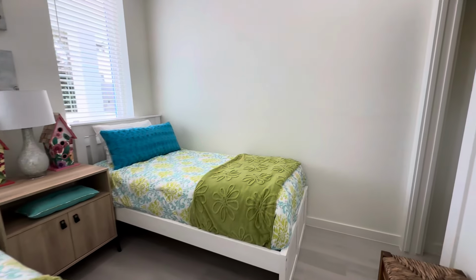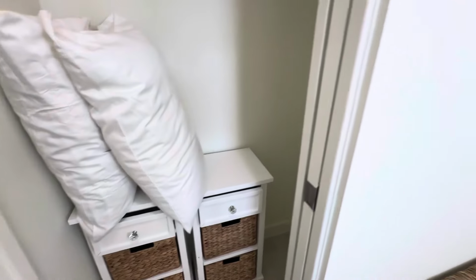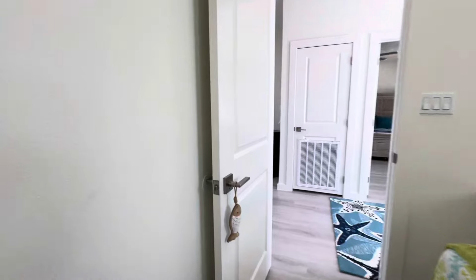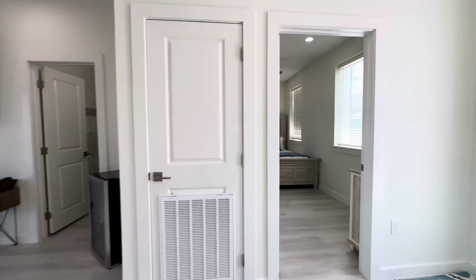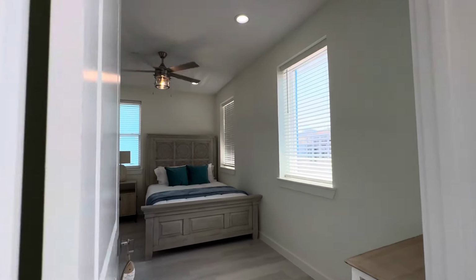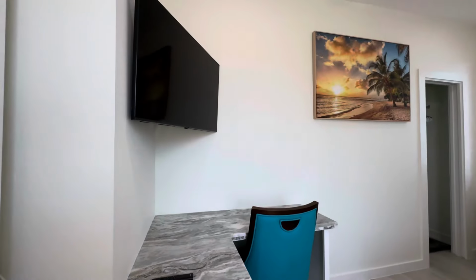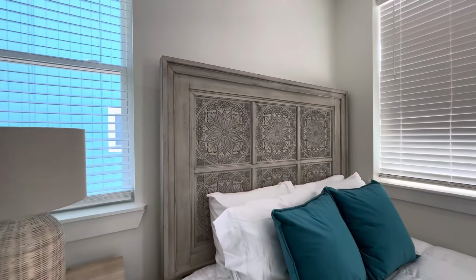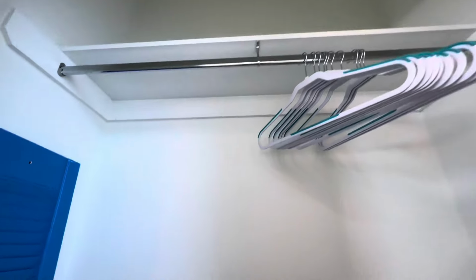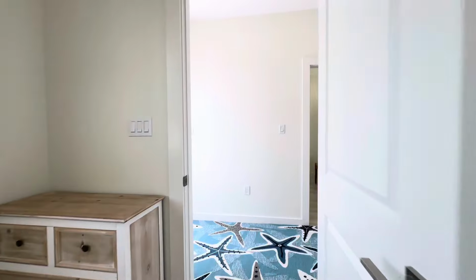You get two beds in here. Another pocket door. Look at that, they even added this so that way it doesn't damage the wall. Beautiful. More quartz countertop space. I like that little design. Wow. Got your closet. Look at that.